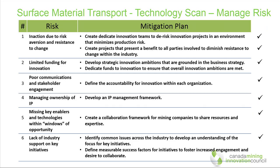And then just in closing for myself, and then Adrian is going to talk about the first phases of this technology scan. I just want to bring us back to sort of the risk in the technology development and the collaborative model. And this was actually an output of the workshop that Deloitte facilitated a year and a bit ago in the development of the surface mining roadmap. So are we managing the risk of change? What about funding? What about communication? What about IP? What about the enablers and technology windows of opportunity?